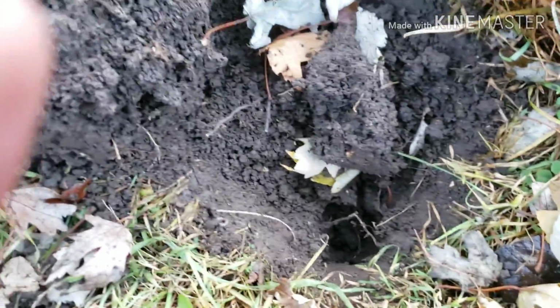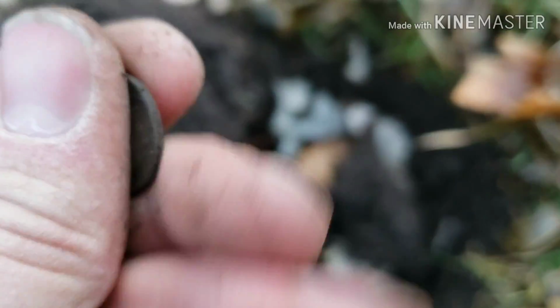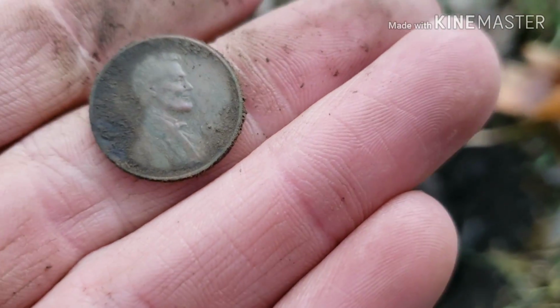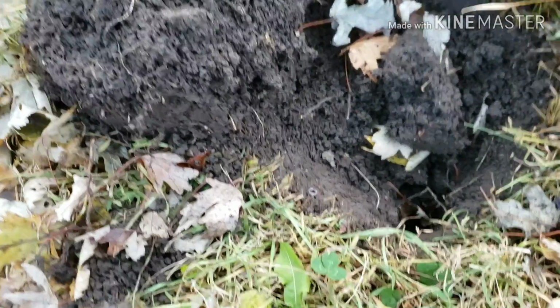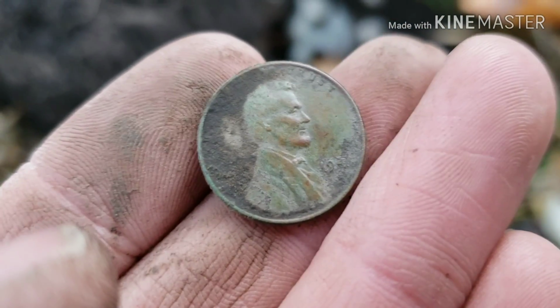Well, it's starting to get really, really cold, but I just pulled up my second wheat penny for the day, if I can get that out. There's the 1 cent on the back. Let's see if we got a good year. I'm guessing 40s, 50s, but you never know with these. And what do we got? I see dirty. I'll rub this on my pants and maybe I'll have a date for you. I want to say I see 40 something. I'll still take it though. That's another wheat. I'll take it. Let's see if we can get some more.